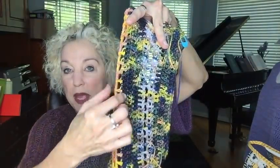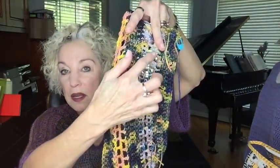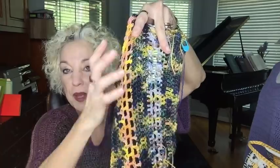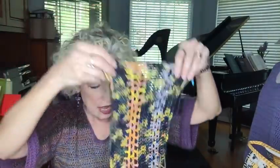So you do a strip of main, a strip of the color that she selects, a strip of main, a strip of color she selects, and a strip of main. And that's where we are right now. It's not a beautiful scarf. I may have to call this my ugly scarf because the colors are not that gorgeous.